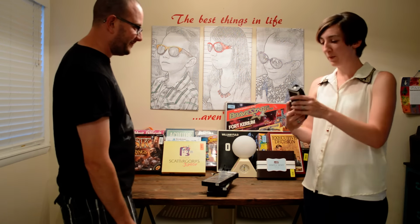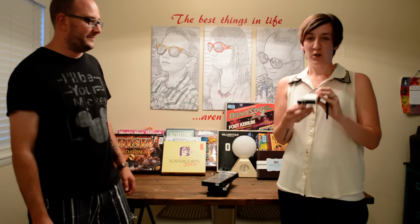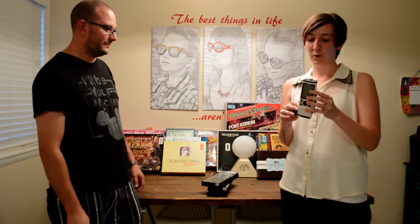Let's see, we picked up this awesome Garmin GPS system. Assuming it works, we should get about 40 bucks for it. We paid $6. We just about always pick up these older Garmin ones because the thrift stores don't price them as high, and they're still in demand for people.